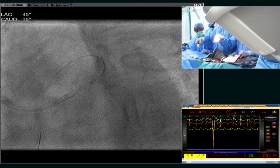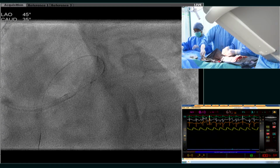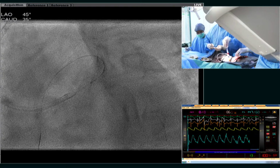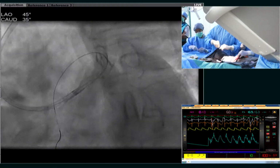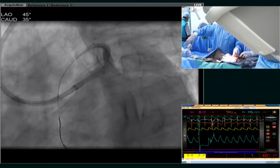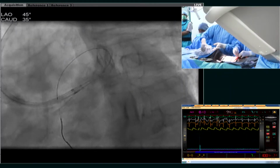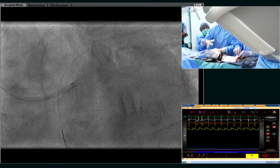I need now the OCT. OCT. Okay. Ready. So I'll just give you a picture before we thread the OCT. The LAD sure looks good. You are on the wire, isn't it? I'm on the wire. Get ready for the next 20 cc of the OCT.